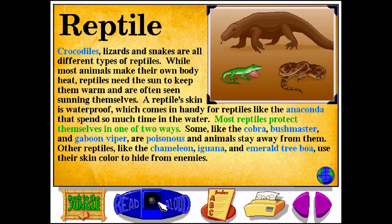Most reptiles protect themselves in one of two ways. Some, like the cobra, bushmaster, and gaboon viper, are poisonous, and animals stay away from them. Other reptiles, like the chameleon, iguana, and emerald tree boa, use their skin color to hide from enemies.